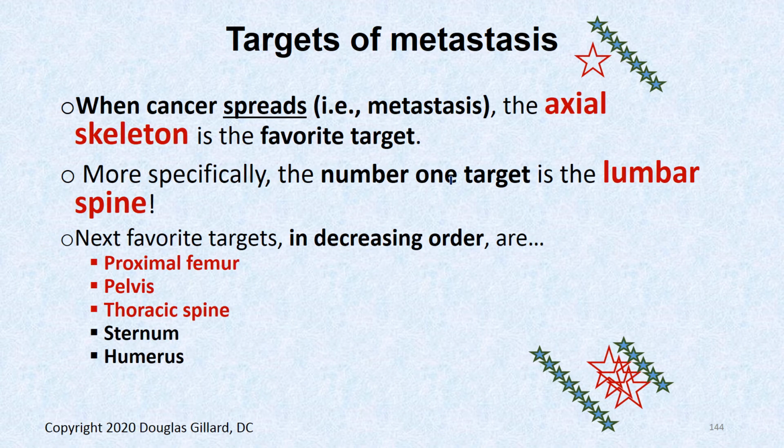All right, if it gets out of the capsule, where do the little metastatic cells fly? Where do they fly and land? Well, when it spreads, the axial skeleton is the favorite target, and we can be more specific about that. And right, that's our domain. That's the spine. So specifically, in order, the lumbar spine is the number 1 favorite target. The number 2 favorite target is the proximal femur. Number 3 is the pelvis, the iliac crests, for example.